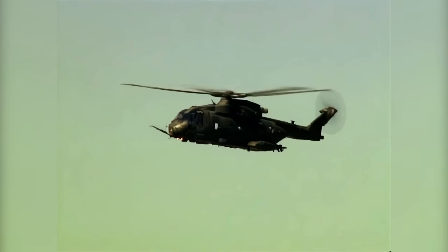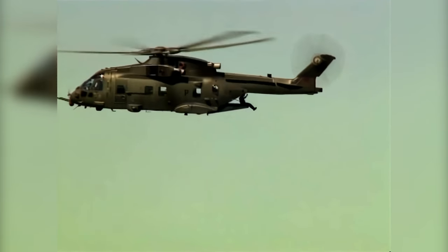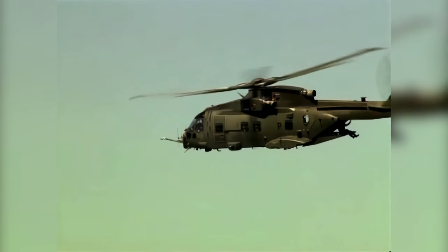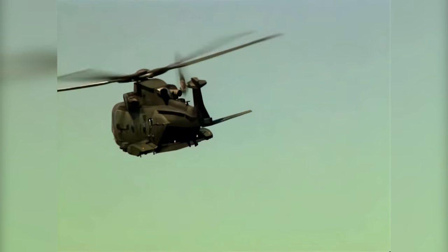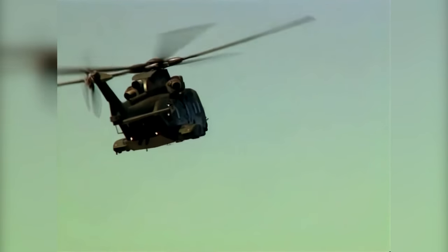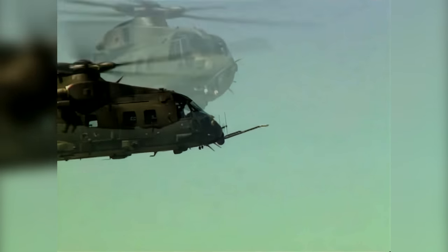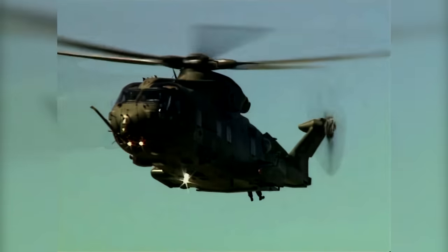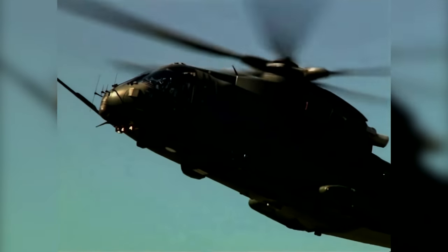Augusta and GKN Westland merged to form AgustaWestland in June 2007. The EH-101 was rebranded as the AW-101. The name Merlin is used for AW-101s in British, Danish and Portuguese military service. The RAF Merlins, HC-3 and HC-3A, are operated by No. 28 AC Squadron and 78 Squadron at RAF Benson in Oxfordshire.